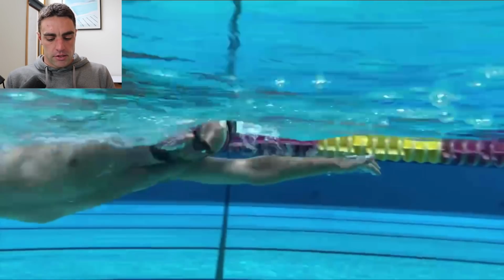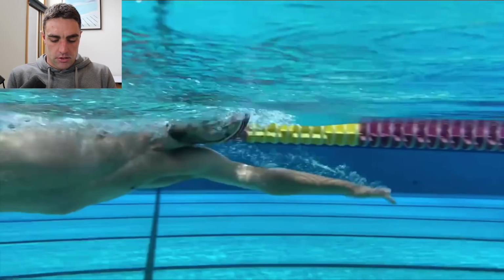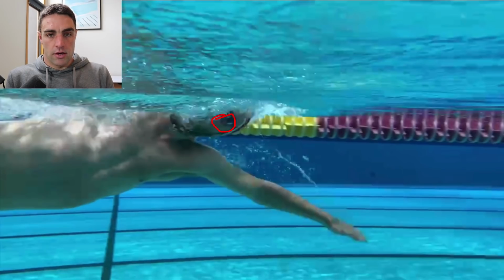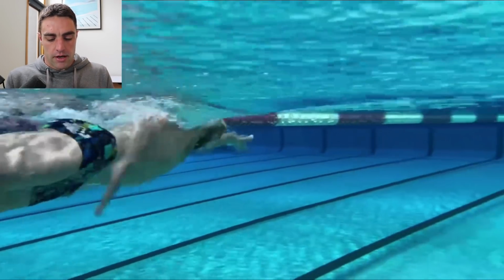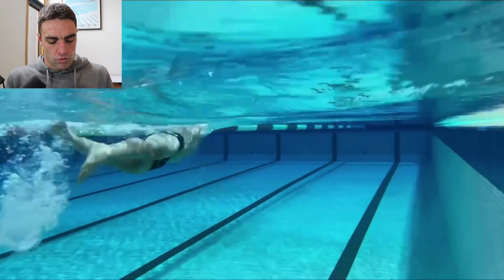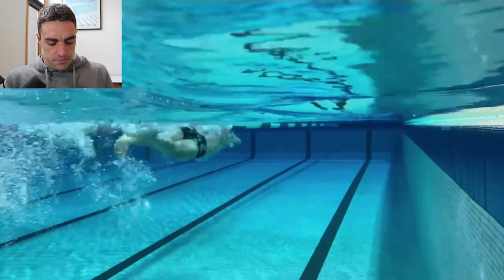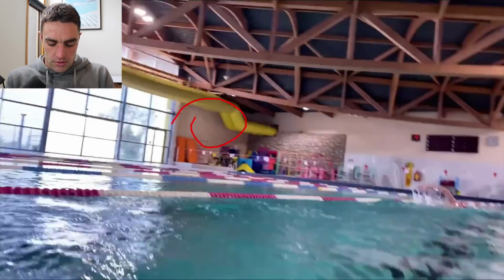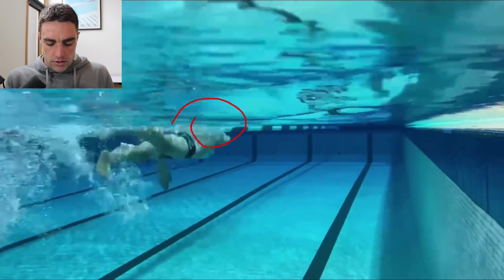You'll also notice when he breathes here, he gets this nice split vision. So part of the bottom goggle stays in the water. Now you don't need to go completely half in, half out, but he breathes straight to the side and gets a bit of that split vision, which is really nice. The other thing you'll notice here is that when he kicks, his heels are breaking the surface every couple of kicks, which is great.